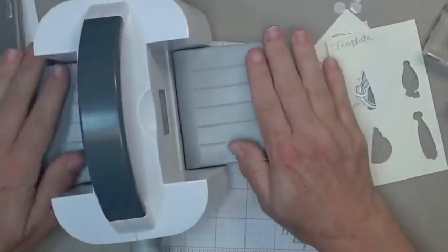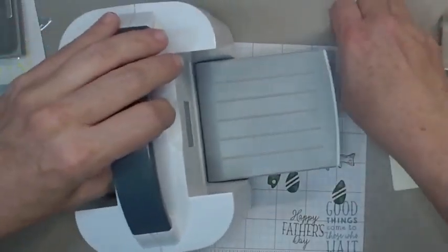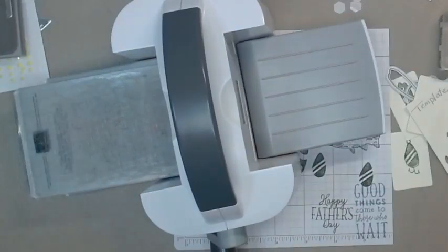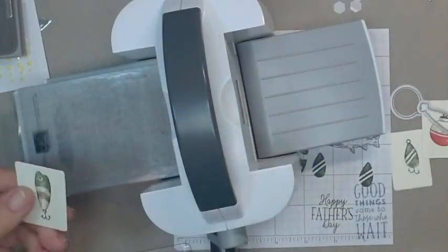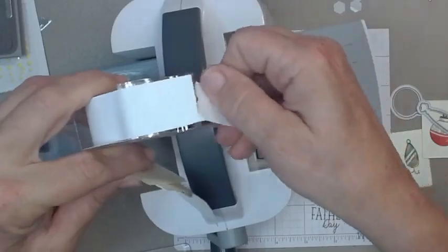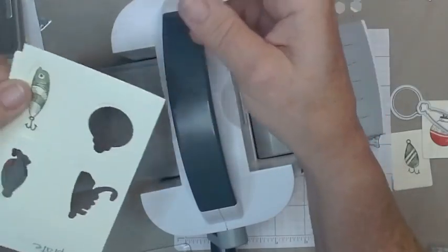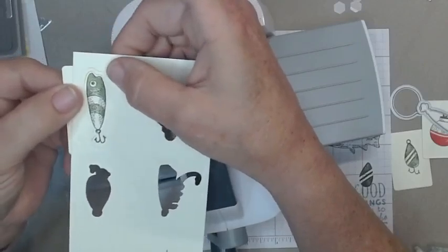All right, so let me get this here. This is a mini Stampin' Cut Emboss. I'm using my gray plate because it works better for me. Let's get this where you can see. You let me know if you can't see it, but I'm looking in my little screen and I think you can. I'm going to do my fish and line this up. Let me get my Post-it note tape. This stuff is great. It's Post-it note tape and it's reusable. It's perfect. So you just line this up and put a little bit of an outline.